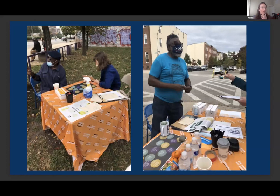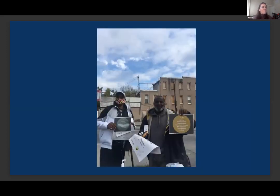So we set up our little table with our beautiful post typography designed tablecloth that made us highly visible. And you can see us here having conversations on the left in the Why Not lot, and on the right with residents in Greenmount West. And you'll see the zine that we produced with content from the Flash event was there as well, just kind of maintaining continuity between these different periods of engagement. And we asked, as I said, residents to share with us which values resonated the most with them.